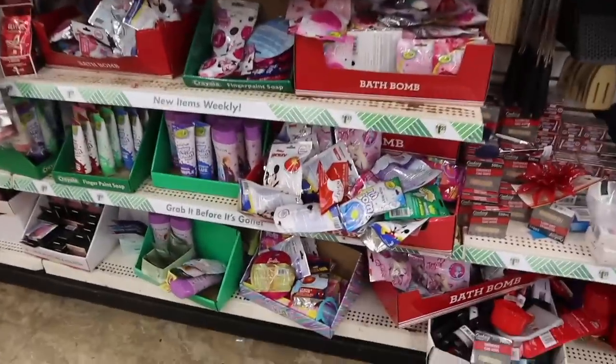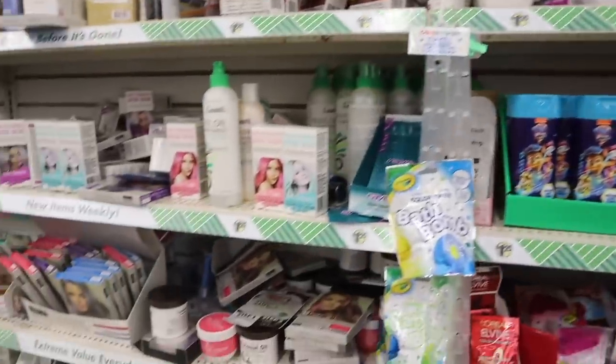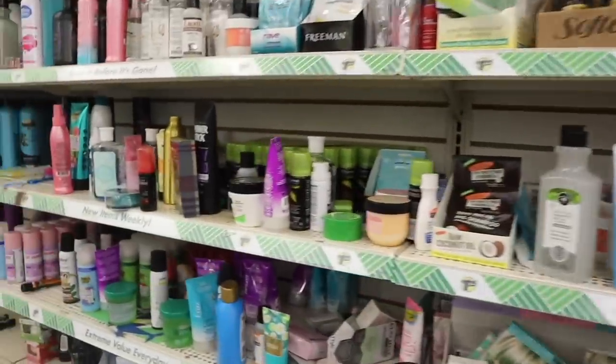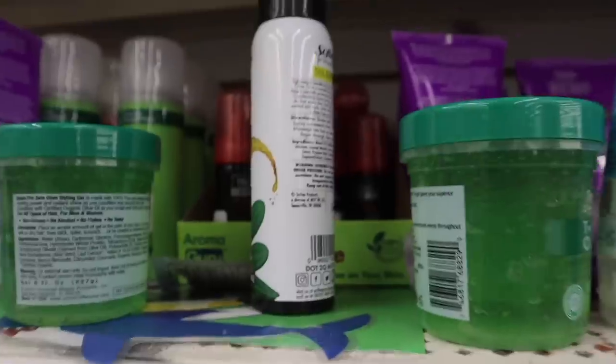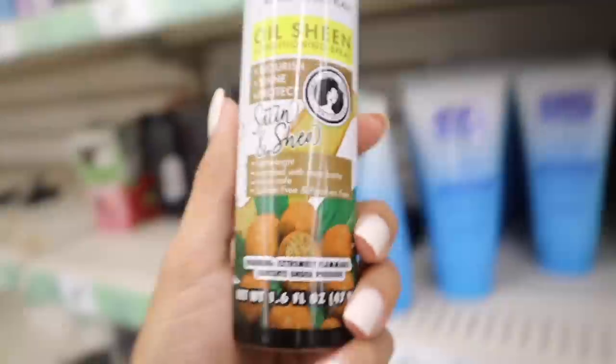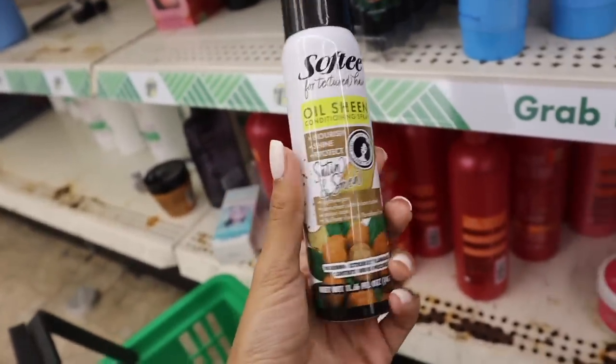And I usually come to the dollar store, honestly, to look for my favorite setting spray and dry shampoo, but lately they haven't been getting any in, so maybe next week, right? But wait, this one is new. So it's travel friendly and it's a satin and shea conditioning spray. So let me know if you guys like this one.